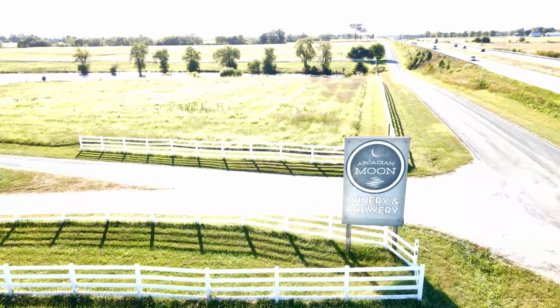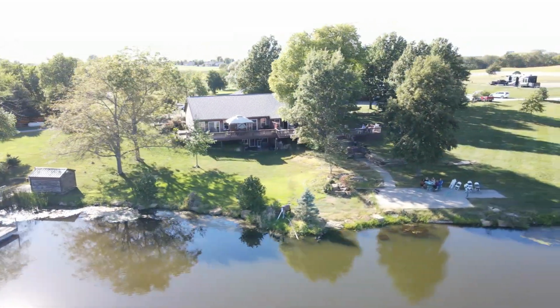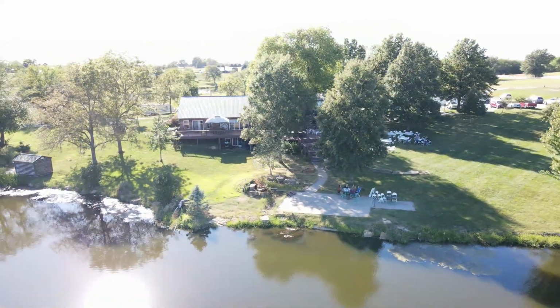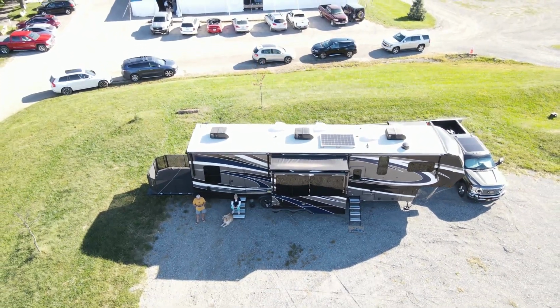We just stayed at 2 Harvest Hosts this last month and a half. One was called Arcadian Moon, I believe that was in Missouri. We had a blast. It's a winery, and you're out in the middle of nowhere. It happened that the night we were there, they had some kind of event going on, so there was a big tent set up. But that was fun, we enjoyed it. We did eat outside. We had some wine, sat out by a lake, and just relaxed and enjoyed it. Live music at night.